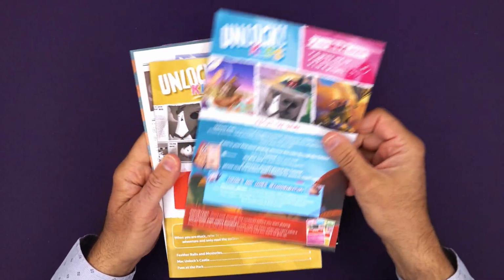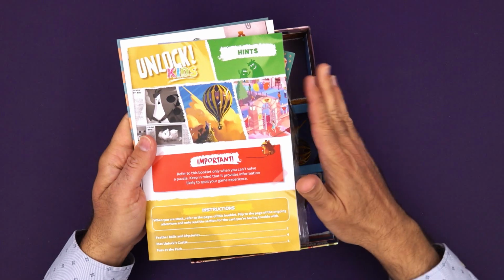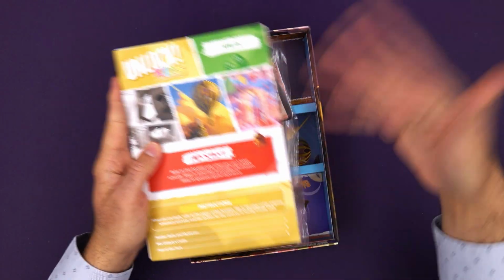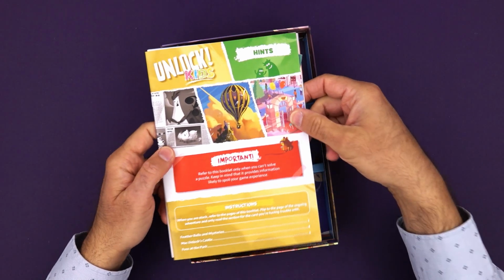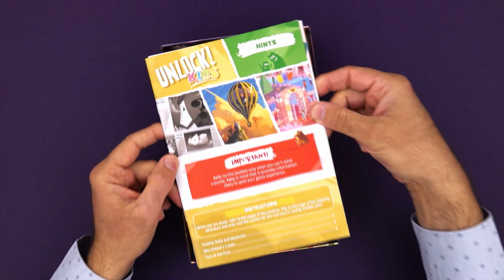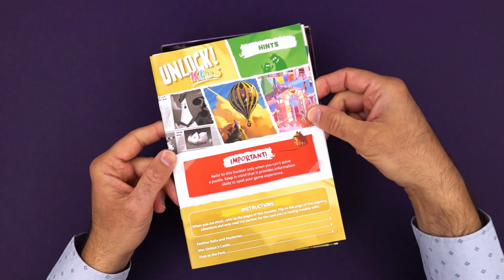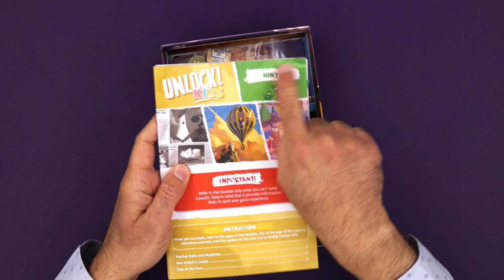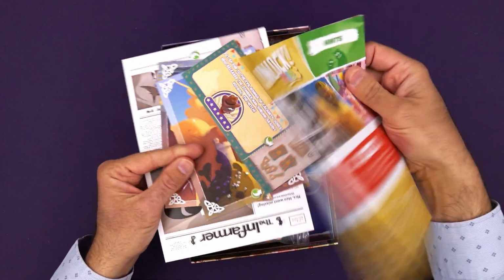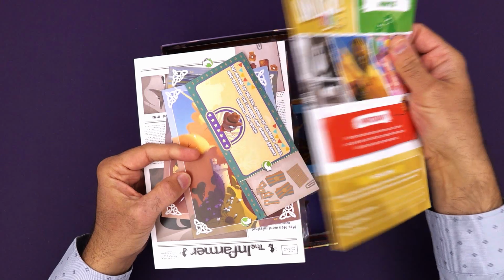There are the rules, obviously, in this box. But something unique about Unlock Kids related to the main line of Unlock games is that the Unlock Kids games are completely off of devices. There's no device app required, there's no internet access required, and you'll even see the hints or the walkthrough for each of the puzzles is here in a physical book rather than online.